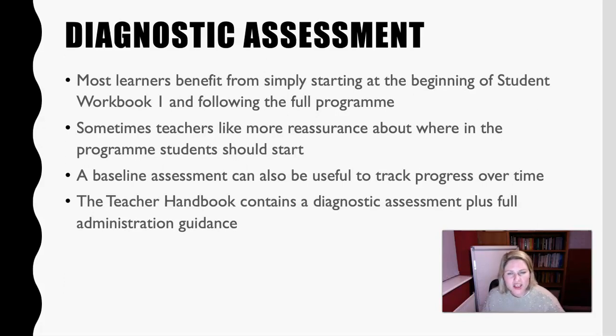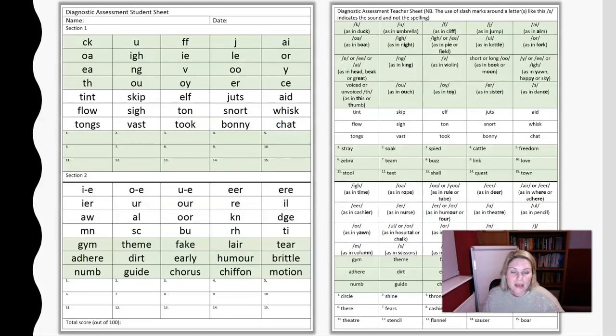But sometimes teachers like more reassurance about where in the programme students should start. And also, admittedly, a baseline assessment can be really useful to track the progress over time and really show the impact that you're having on the student. So the teacher handbook contains a diagnostic assessment plus full administration guidance that tells you exactly how to use that assessment. Here's a little snapshot.